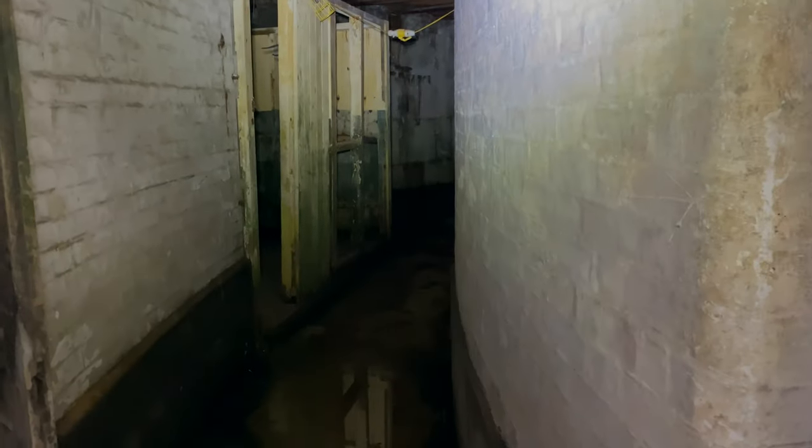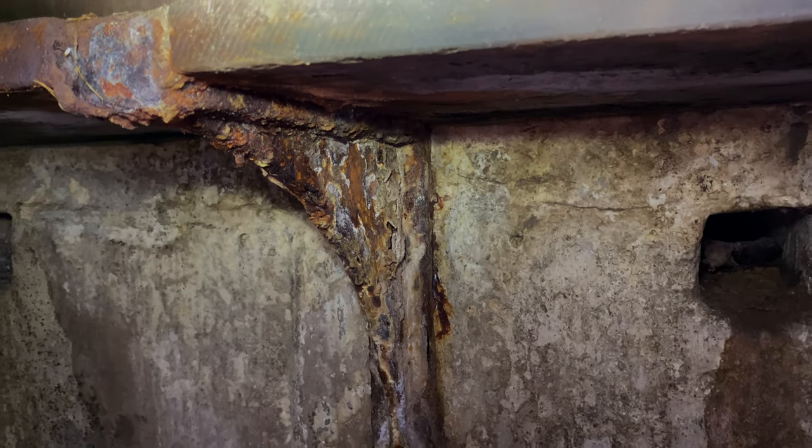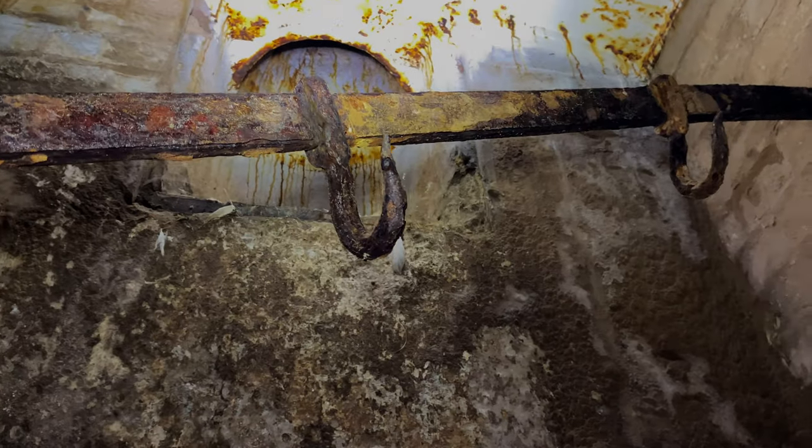We think, look, the shelves are original. The shelves? Yeah, definitely, they're definitely original. Look, that one's fell down. Look at this one here. Wow. Look at the hooks as well. Jeez, you wouldn't want to get caught on that.